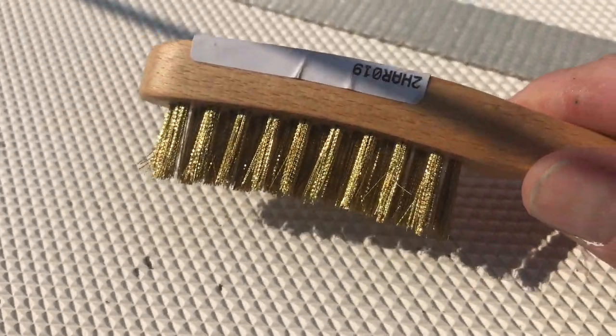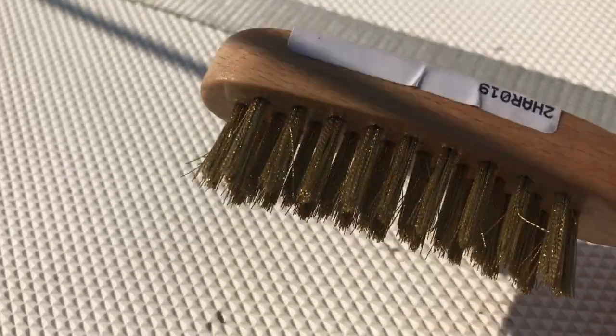So we're going to go with a little bronze brush. We'll see.